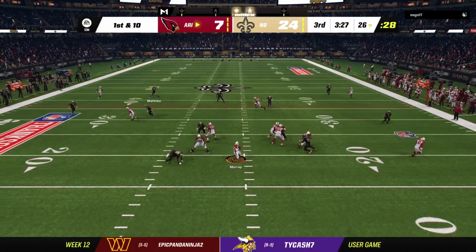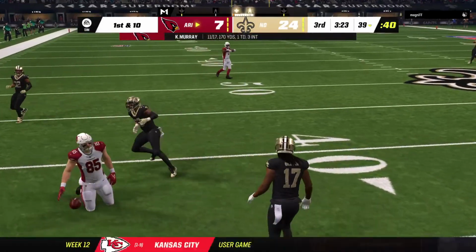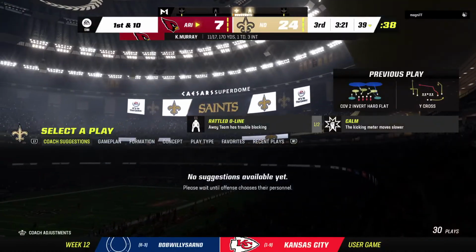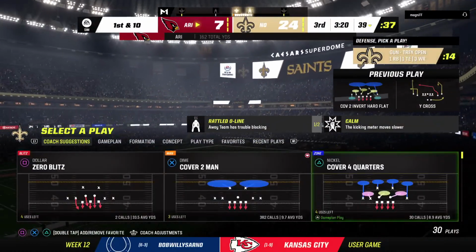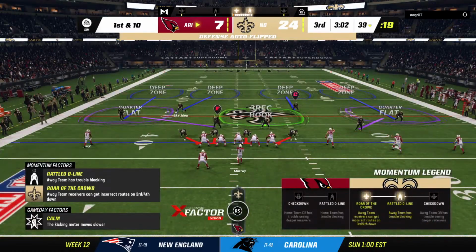Murray now on 1st down. Delivers on the crosser to McBride. And he gets this one just shy of the 40, down at the 39. Solid way to start the drive. 13 yards, picking up the first.